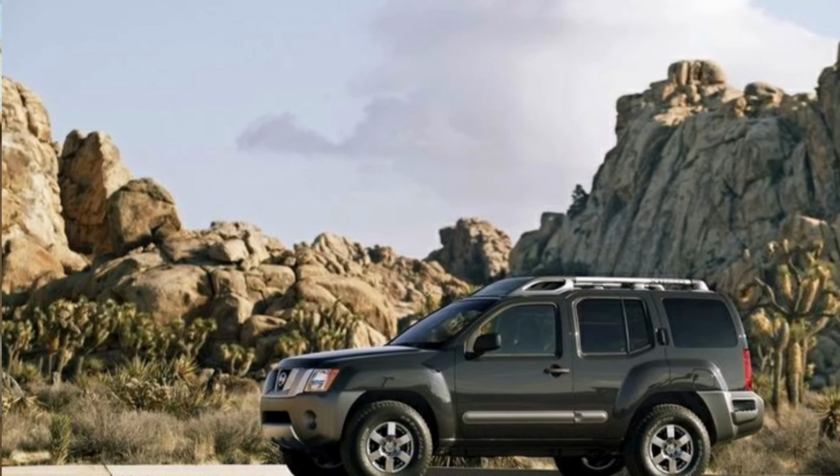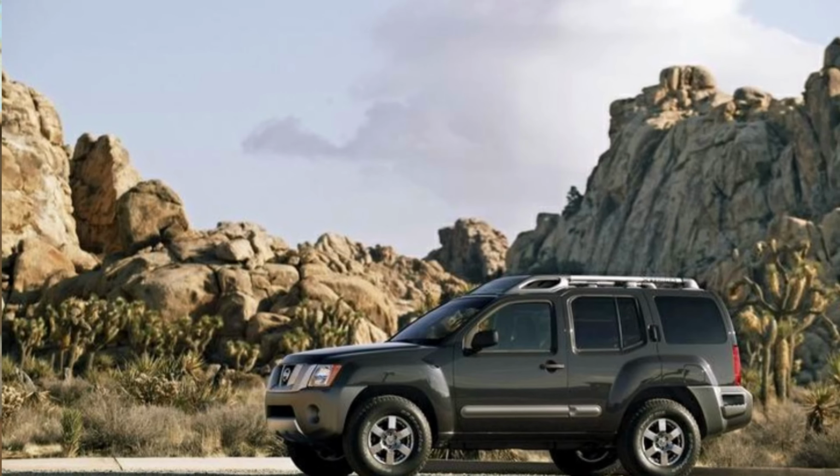As prices on the used market have skyrocketed for off-road focused 4x4 vehicles, the Nissan Xterra has kind of been forgotten about. And I don't think that that will be the case for that much longer, because this is a fantastic platform for an overland rig that you can get for well under $10,000.